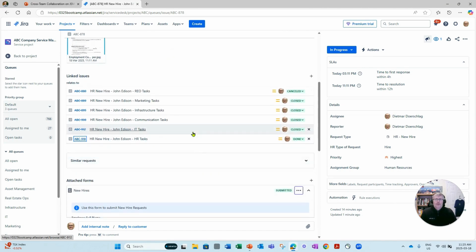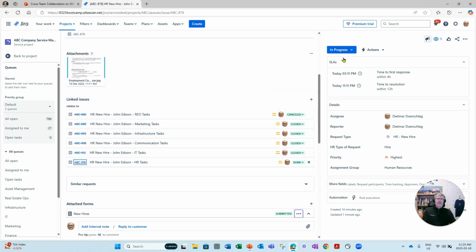Now, if we go back to the original submission, we now see that all teams have completed their work, which leaves HR to closing out that new hire process. They would now move this from in progress to in review. Now we can also, of course, write an automation where once all those parent issues from the other teams are closed out, we automatically move it to in review and maybe send an email to everyone. So HR would know via notification that all other teams have concluded their work. And this really completes this HR new hire process.